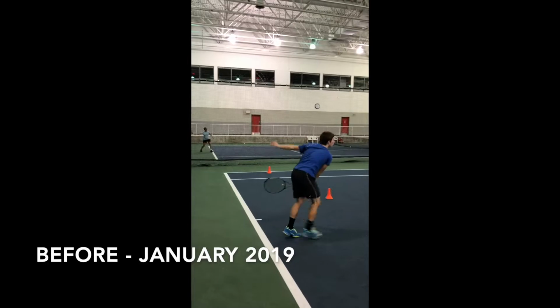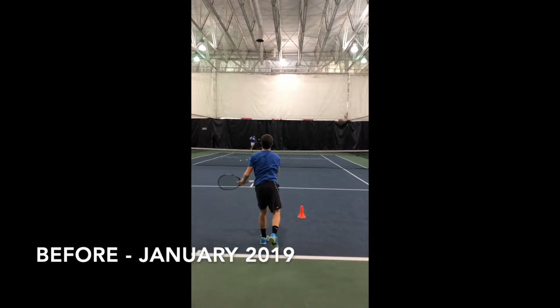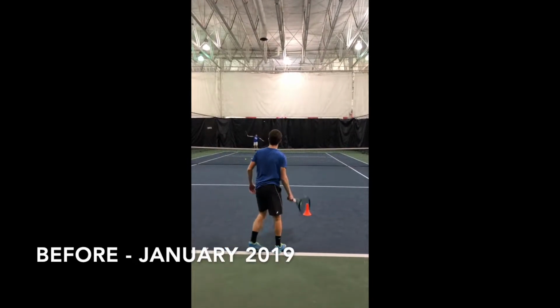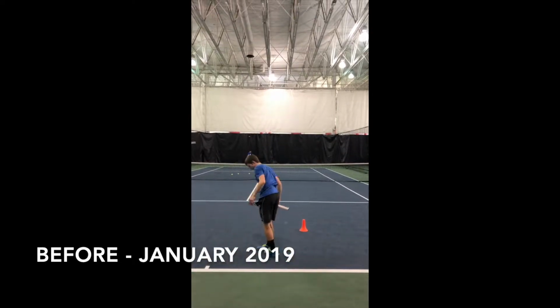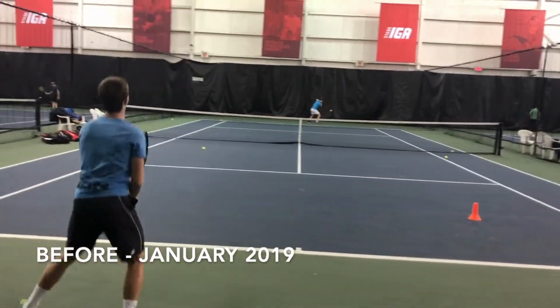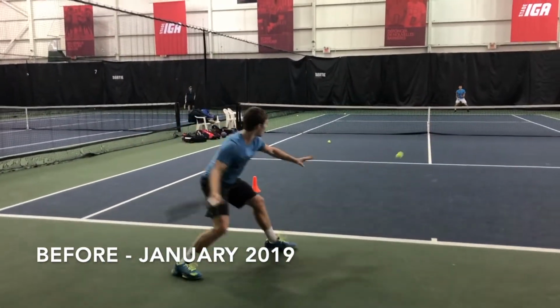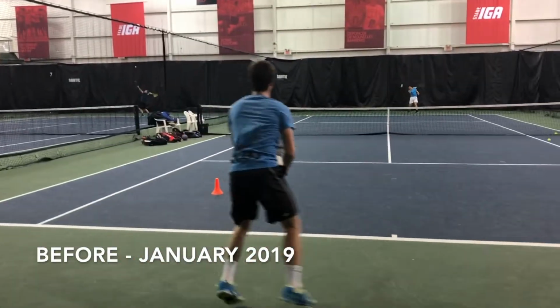So I wanted to go through a little athlete progression, share what we did with someone over a 2 year period, beginning in January 2019 until the end of 2020. This athlete, as you can see, was a bit slender when we first started, about 140 pounds or so, 18 years old, so just out of juniors.